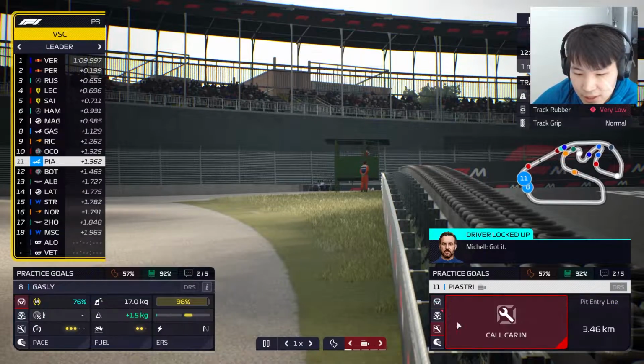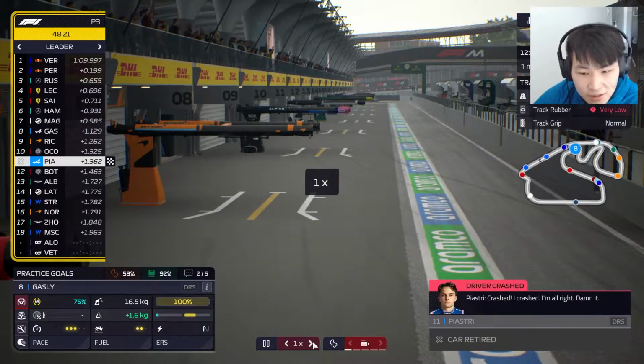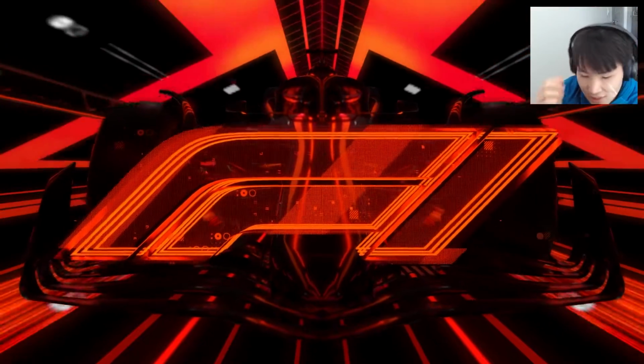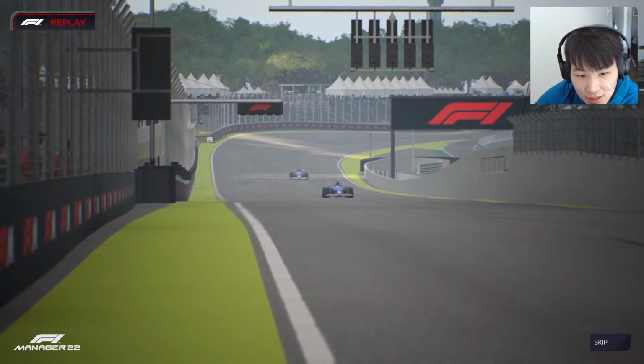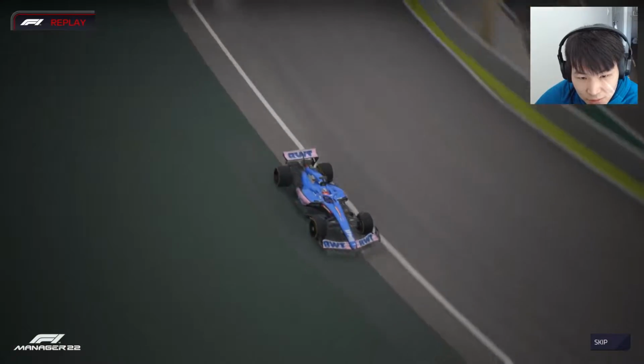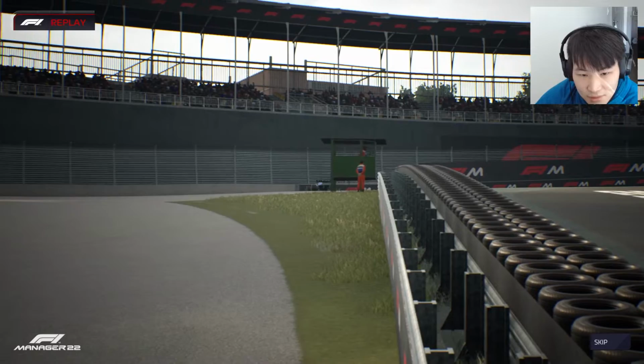You absolute idiot. Car retired. What was this guy doing? So there we have the Alpine. You're on mediums, bro. I didn't even tell you to push. You're just doing laps. That crash is terrible news for the team.